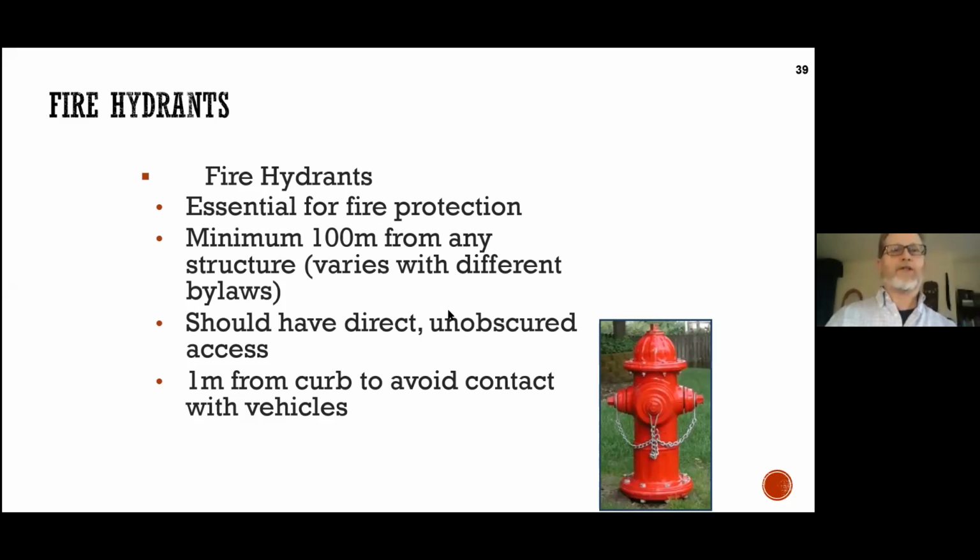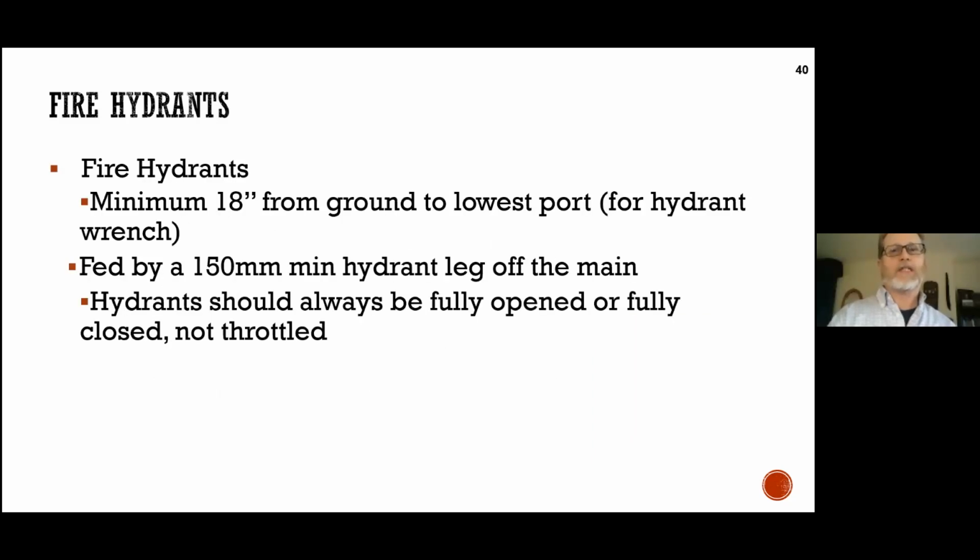You've probably all seen pictures on the internet of fire departments having to smash car windows to get to the fire hydrant and then drag the hose through. As I said, we've used them for lots of different purposes in our water system maintenance, but really they're there for fire protection. So as such, a lot of our standards about height off the ground and clearance from the curb are around access for firefighters.